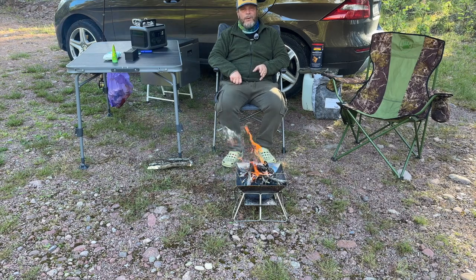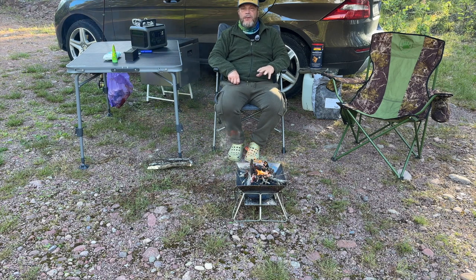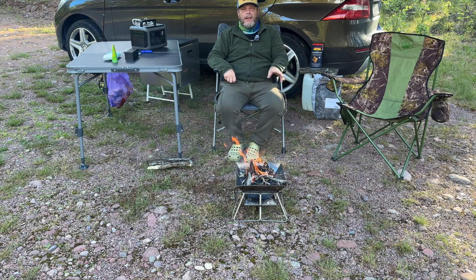Now we got the fire going, and I added some wet wood, just loose branches and so on, to the fire to get some smoke, just to get rid of all the mosquitoes and so on. I'm already drying up here. It's lovely. I'm just gonna keep it this small for today, just enjoy the rest of the evening until the sun sets, and then I go out fishing.